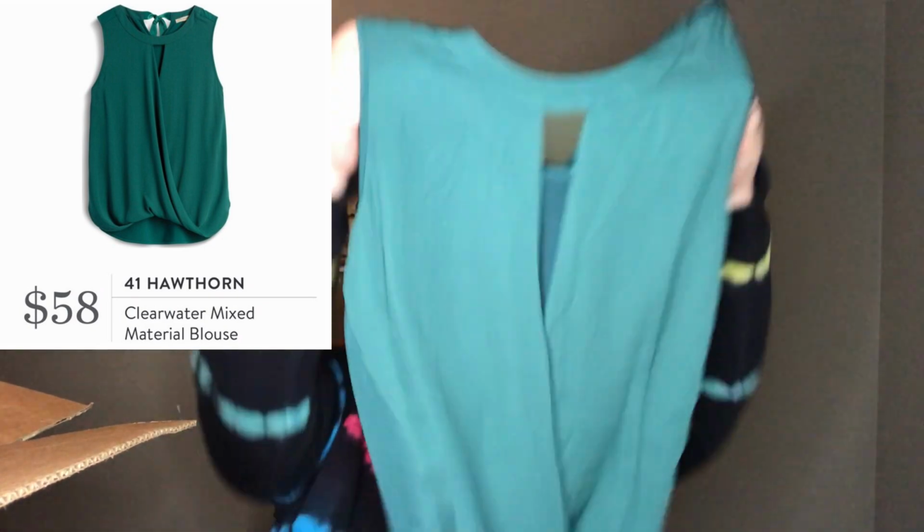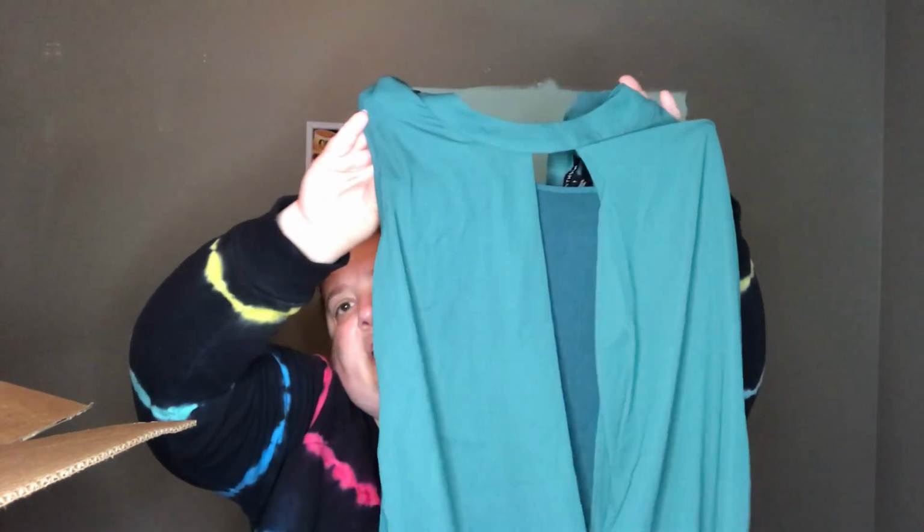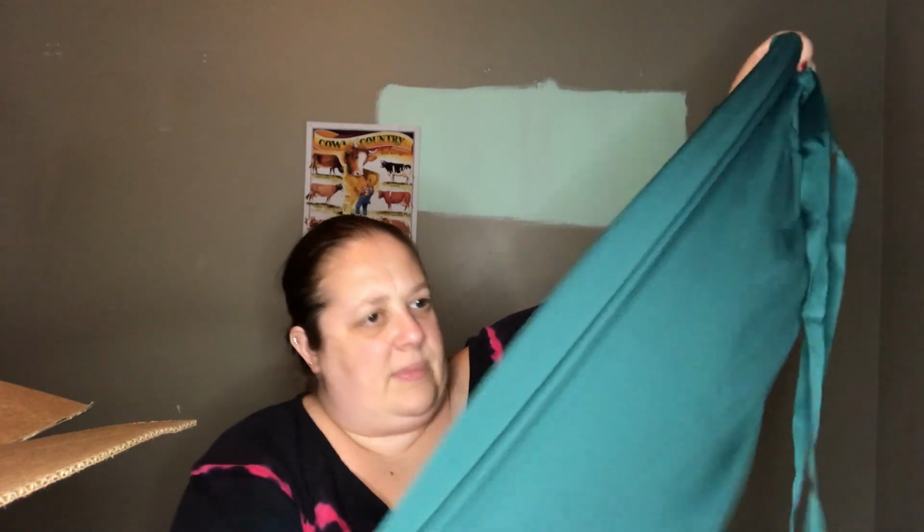Then this is cute. This is 41 Hawthorne, which is a Stitch Fix brand. It's a size small. I'll see if I can find the stock photo for this, because it's just a cute little blouse with a more sheer underneath. It kind of has a v-neck, but then it has an under layer. And it has a tie at the back of the neck. So it's really cute. Stretchy. Be great for work or whatever, under a blazer, by itself, any of the above.